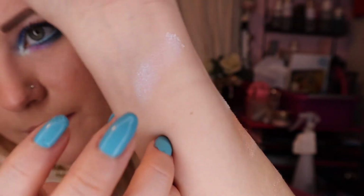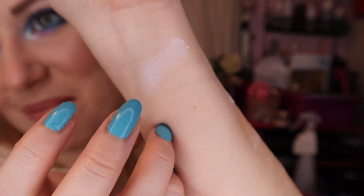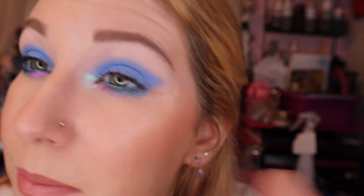There's a nice glow to it, but there's definitely a time and place for blue. It's never going to be my number one highlight shade. I do have other blues that I think of more if I want a blue highlight. For example, I have Terramoon Space Baby on my inner corner right now. The champagne shade is called Prismify.